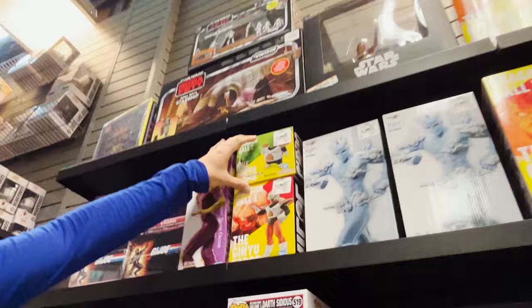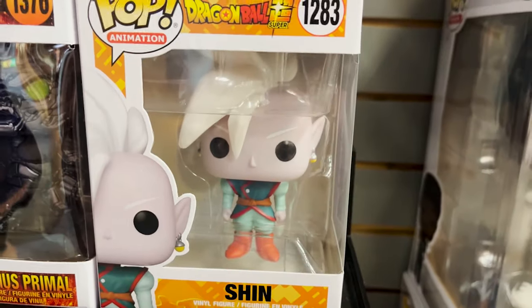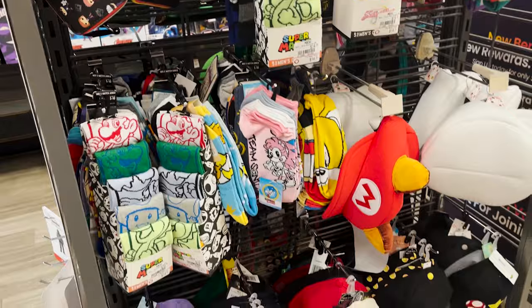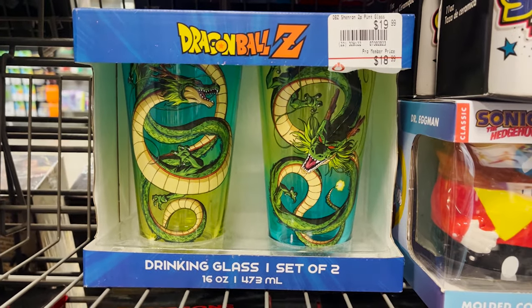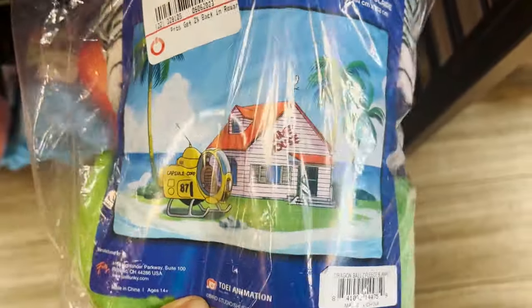Guldo. What is his name? Guldo. Oh, they have Supreme Kai. They call him Shin here. Supreme Kai. It's actually cute. What else? Anything? Here's this GameStop, by the way. Hats and socks and all that. And they got a Shenron set of drinking glasses. There you go. They also got this throw blanket. Kame House. And the Capsule Corp aircraft thing that Bulma uses.